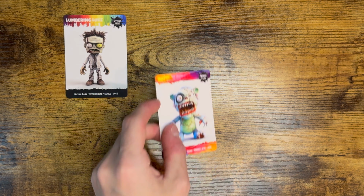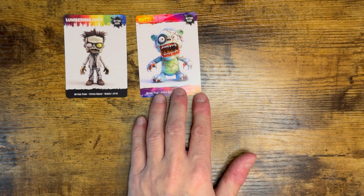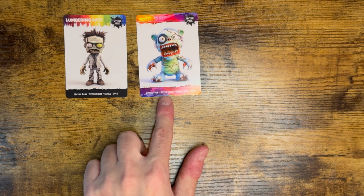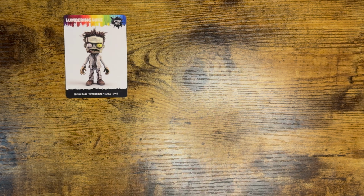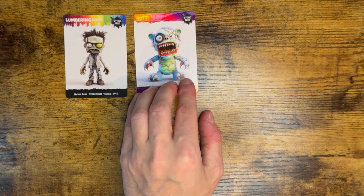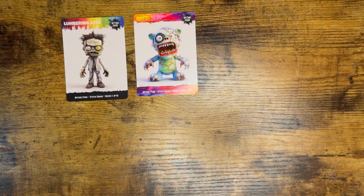Oh, here we go. Our first uncommon card. It is an ooze card, numbered 4 of 11. We have Rotting Rufus. Great card. Let's see if the back is any different. No, it's the same Mythic Park logo. Rotting Rufus. So we have our first specialty card, 4 of 11.